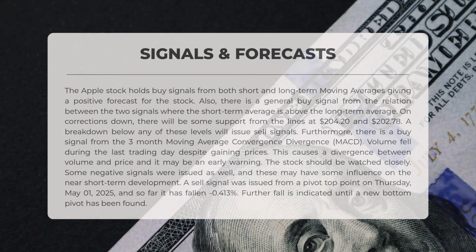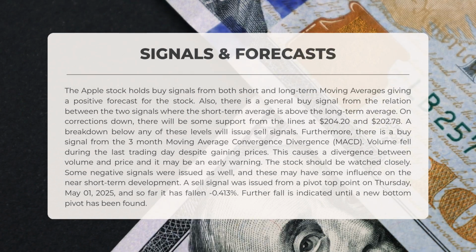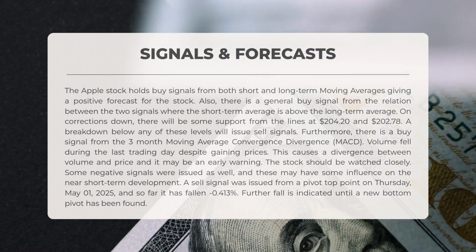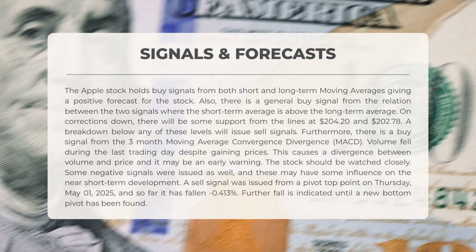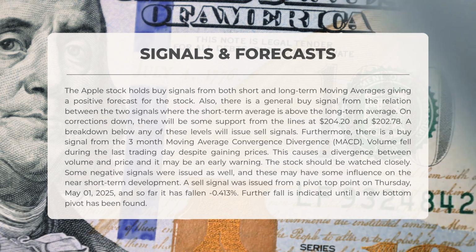The following signals have been identified for Apple. The Apple stock signals a buy from both short and long-term moving averages, suggesting a positive outlook for the stock. Additionally, there is a general buy signal indicated by the relationship between the two averages, with the short-term average positioned above the long-term average. On downward corrections, support can be expected at the levels of $204.20 and $202.78.